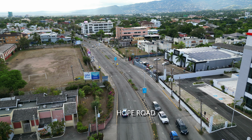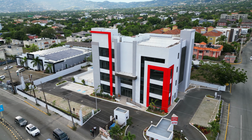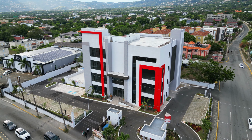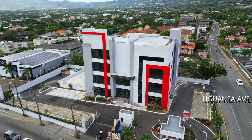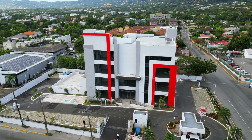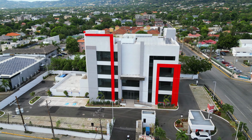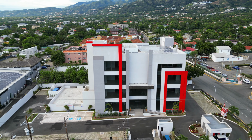In this view, you are looking down Hope Road, which will take you to New Kingston and Halfway Tree. The road to the right of your screen is Liguanea Avenue, and it connects Barbican Road and Hope Road. There is also a lot of construction happening in the Liguanea area, but mostly apartments being built.